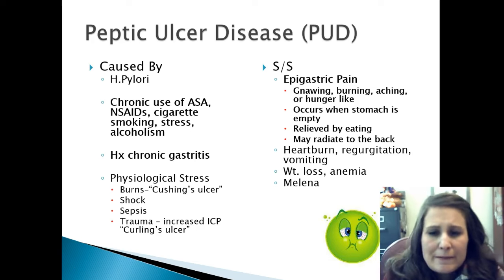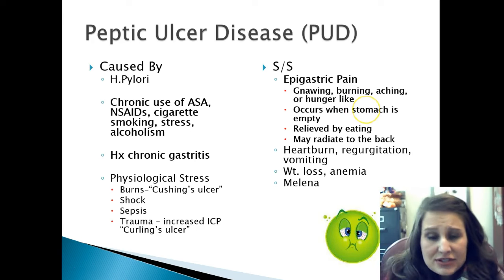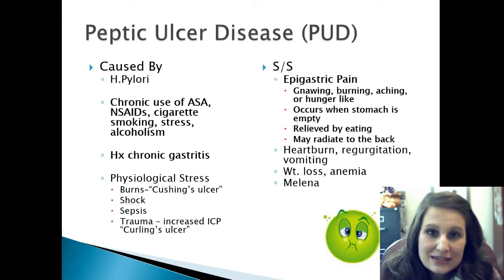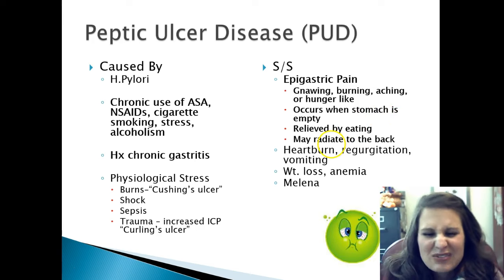And signs and symptoms: epigastric pain, gnawing, burning, aching, hunger-like, just horrible, horrible pain in your stomach. Often occurs when the stomach is empty. Like we said, it's relieved by eating, feels better, but only temporarily because that food is going to build up more acid, and it's just going to cause the pain to come back even worse. It may radiate to the back, and we said that oftentimes means that it's going towards that pancreas even.